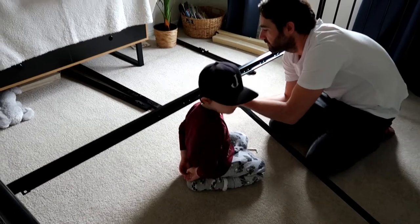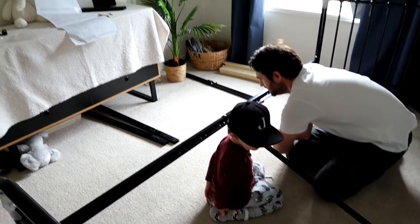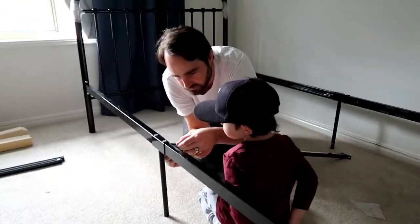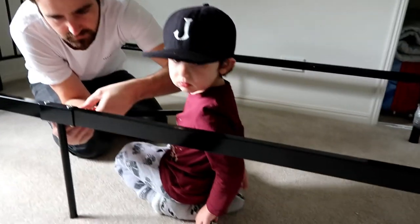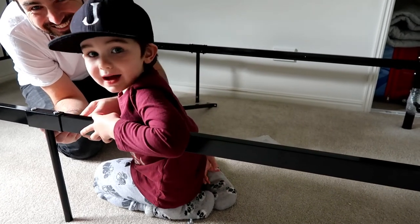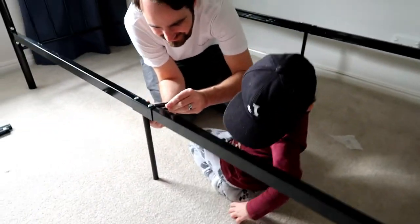I don't know. You don't know? I don't know. Matches your hat, doesn't it? This matches my hat. Yeah. And also that camera, and also your camera matches my hat. That's true. So that means the camera matches your bed.